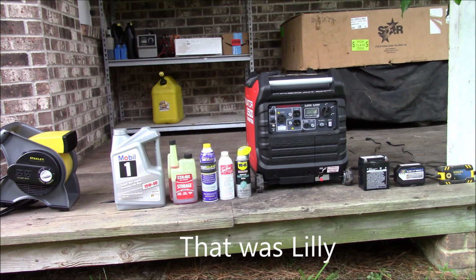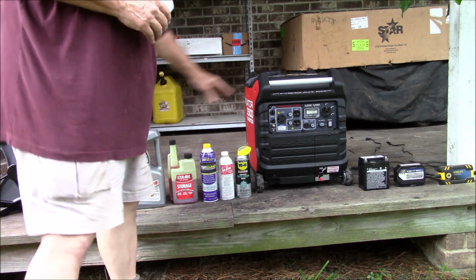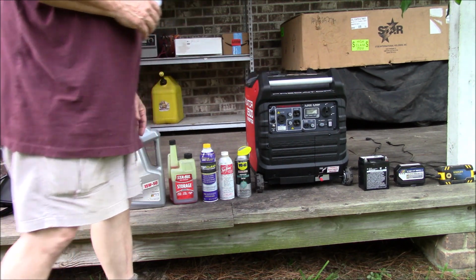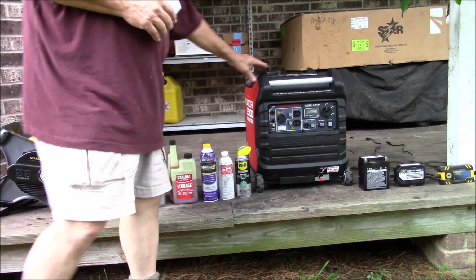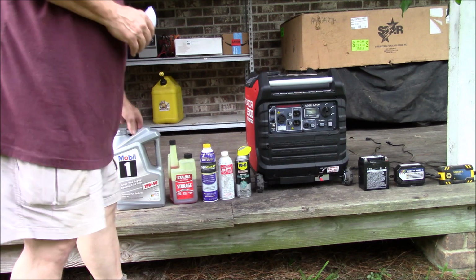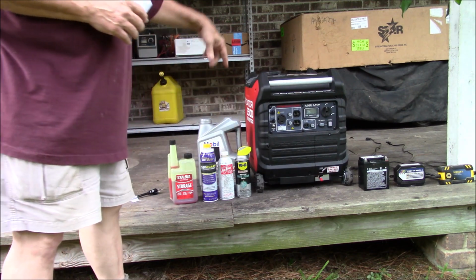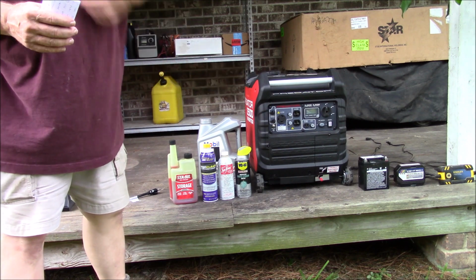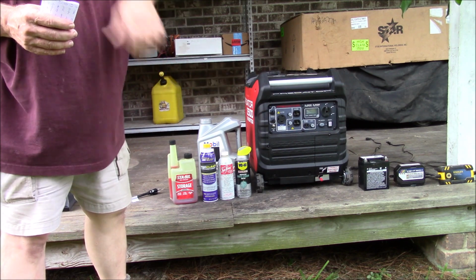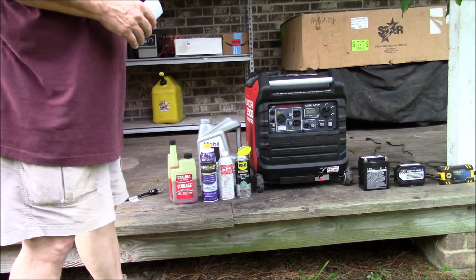What we're going to do, we have a list of about 15 items that we want to share with you guys, pertaining to the Predator 3500 watt generator from Harbor Freight. These are very nice units. I gave them an A+. We've been running them for a while now, and we also have the little brother, the Predator 1600 2000 watt inverter generator. Okay, let's get started.